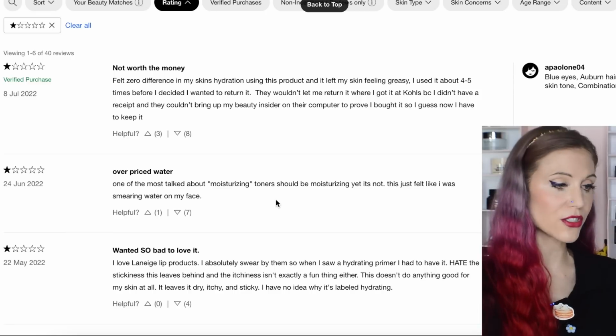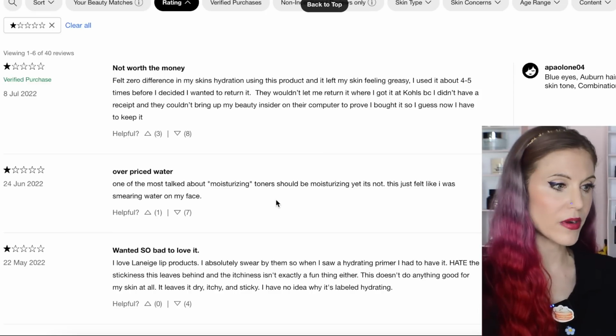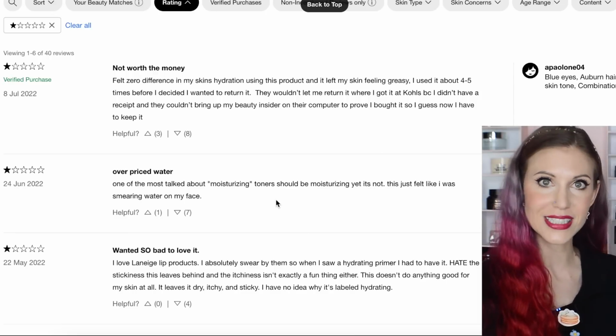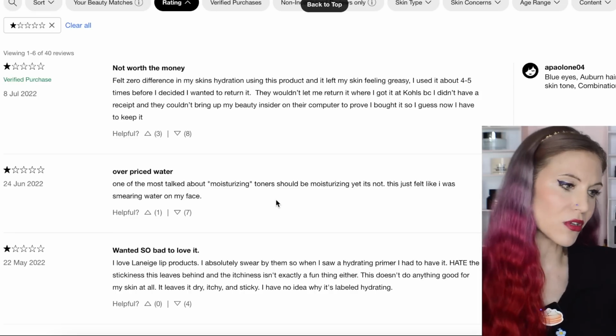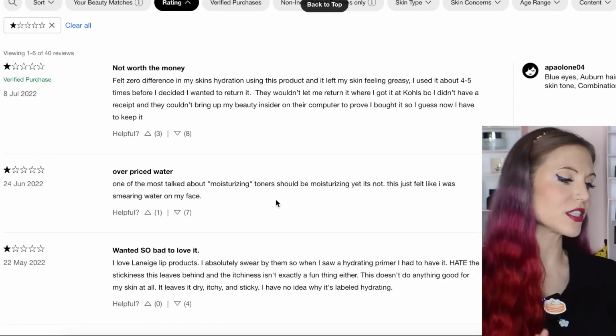Oh, and one more thing, I also really appreciate that Sephora tells us the skin types of everybody. However, in research we would call this self-reported data, so this person says they have combination skin. We're going with their word on that. Maybe they have dry skin and don't know it, maybe they have dehydrated skin, but they're saying they have combination skin.